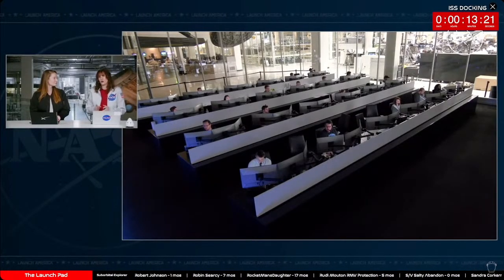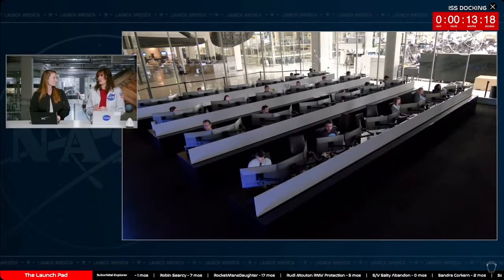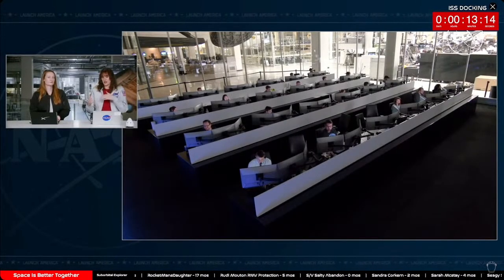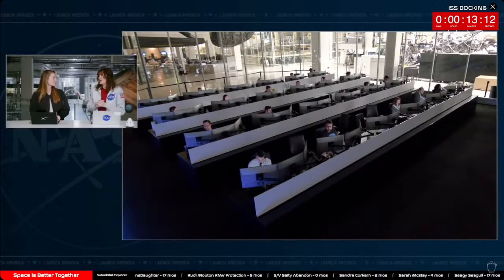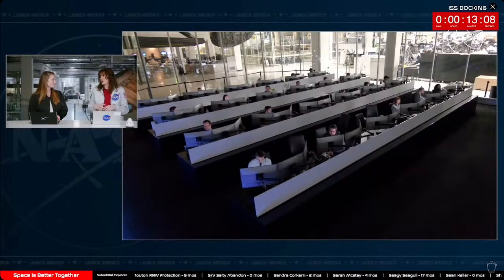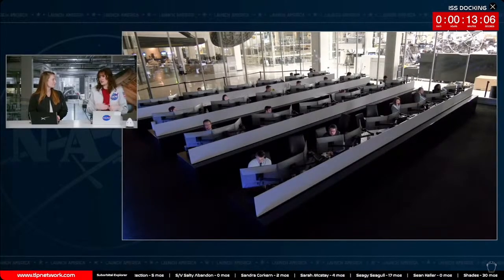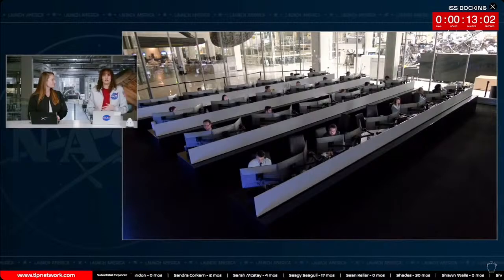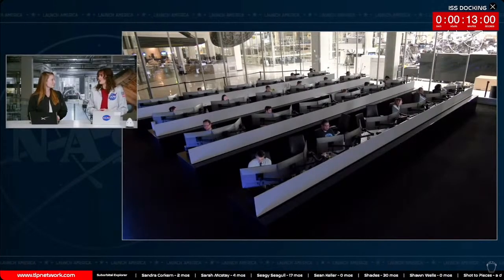Very close. And that means that if Dragon needed to back away from the space station at that time, it would not be executed by the crew. It would need to be executed by Dragon itself. So an autonomous retreat. And all of Dragon's flight has been autonomous, from all of its burns and its rendezvous to its docking itself. It'll be completely flying on its own.